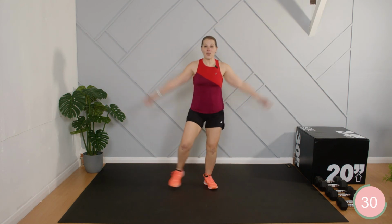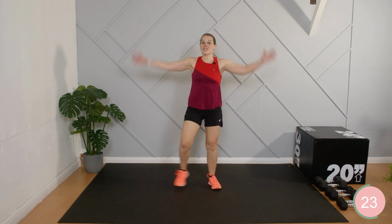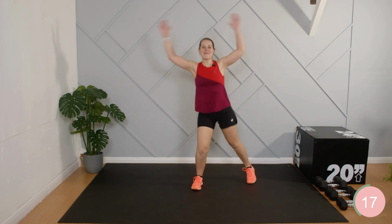So step out and bring the arms up overhead. Step, step. Now, as always, if you prefer to just bring the arms halfway or keep the hands tucked in, then you can. You do you. This is your final session on this plan. So you get to choose. As always, I mean, you get to choose whether it's the first day or the final day, if I'm honest. But keep on going. Stepping out to the side. Let's get that heart and those lungs working.